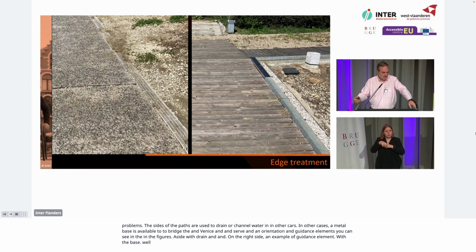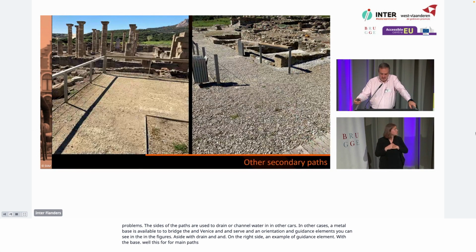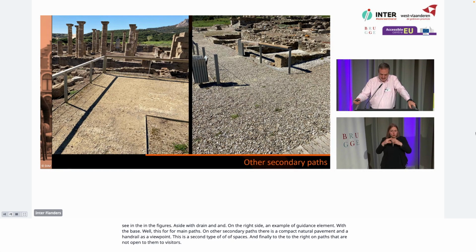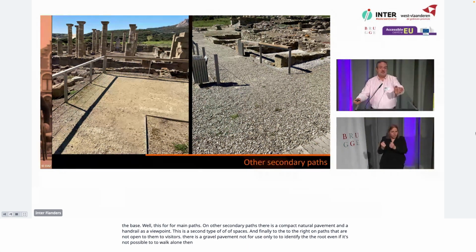Well, this is for main paths. On other secondary paths, there is a compact natural pavement and a handrail as a viewpoint. This is a second type of space. And finally, to the right, on paths that are not open to visitors, there is a gravel pavement, not for use, only to identify the route. Even if it's not possible to walk along them, it's important to identify where the streets are.